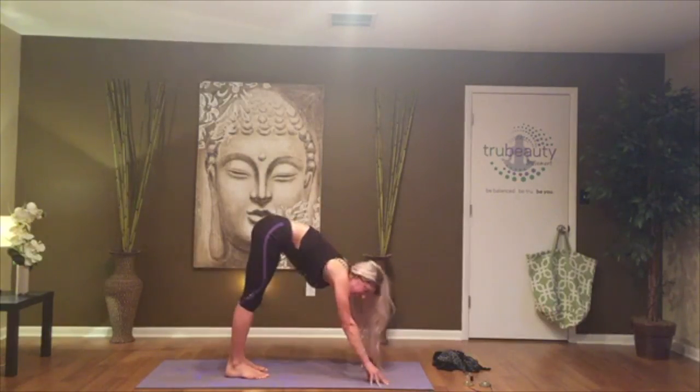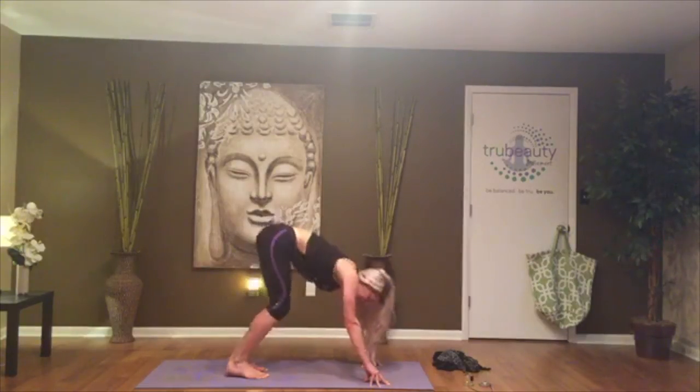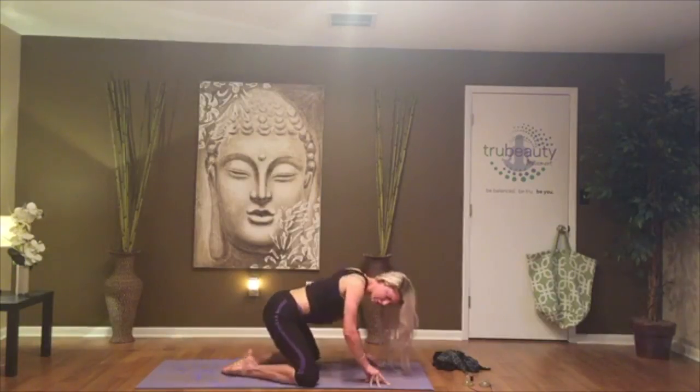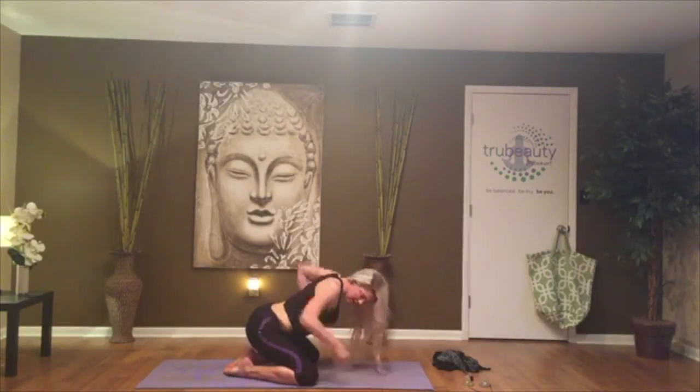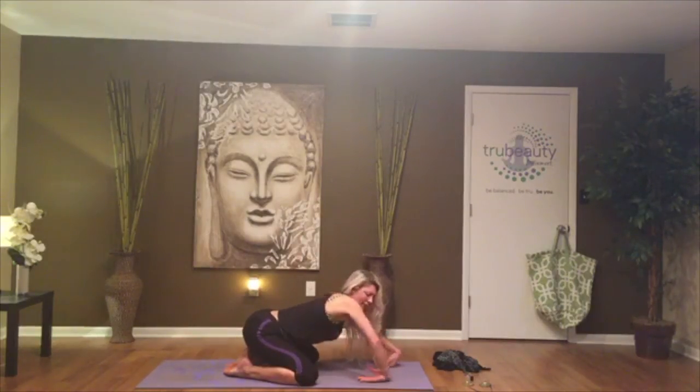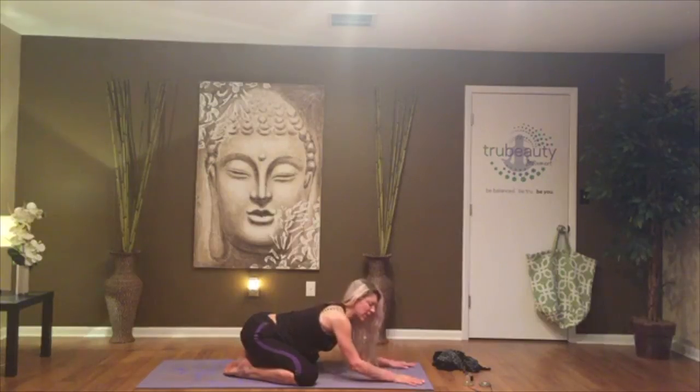Okay, so start to come on your little fingertips here. We want to make sure those wrists are not coming out too much here. And let's actually give the wrists a little bit of a break. Let's bring our knees all the way down. We're going to go to child's posture, so we're going to have the knees as wide as the mat. Okay, and then start to exhale. You can even do this as you go down, you guys. You can start to just kind of stretch a little bit here through the wrist, whatever feels good.